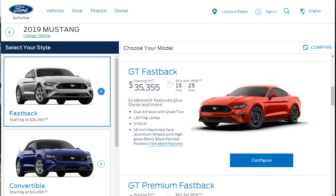Okay, here we are. We're ready to do our build and price. We're going to do our build and price on the 2019 Ford Mustang GT Fastback. It's got a starting MSRP of $35,355. It's got that 460 horsepower V8 engine that puts out 420 pound-feet of torque. As far as fuel economy is concerned, it gets 15 miles to the gallon in the city, and it gets 25 miles to the gallon on the highway.